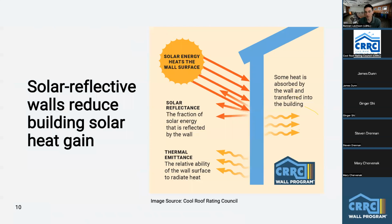And the efficiency, or the relative ability, of a surface to cool itself by emitting radiation is called thermal emittance. So these are both properties that are measured on a scale of 0 to 1, or if you prefer 0 to 100%, where a value of 1 or 100% would indicate that a surface is maximally reflective or maximally emissive.